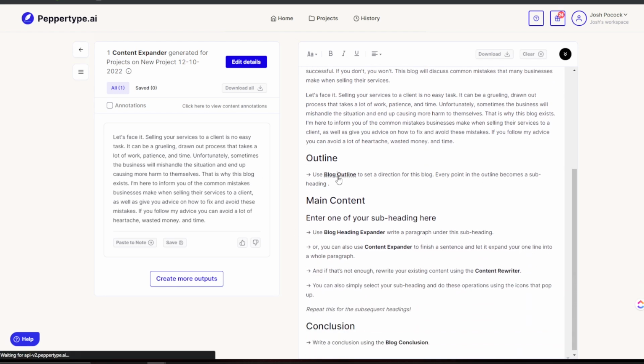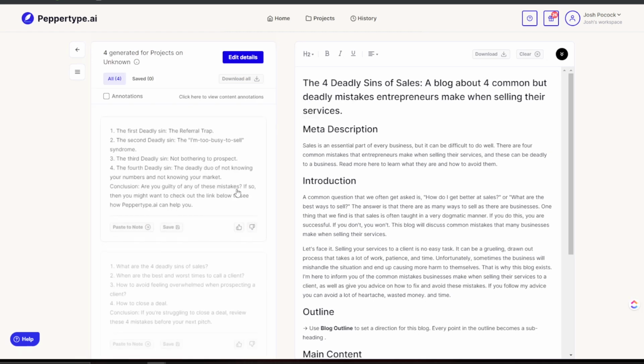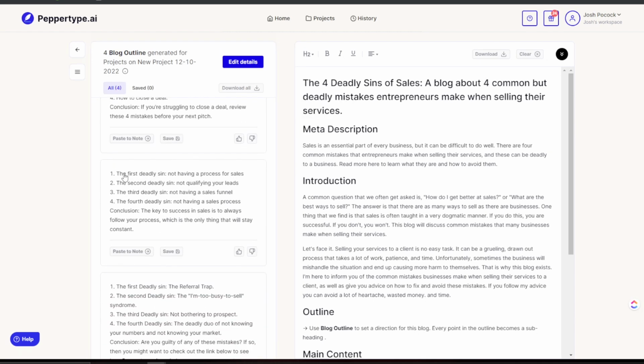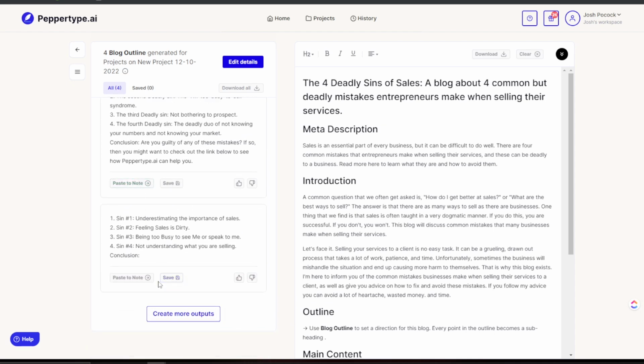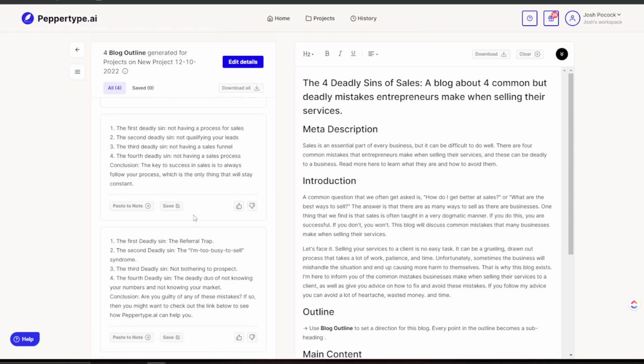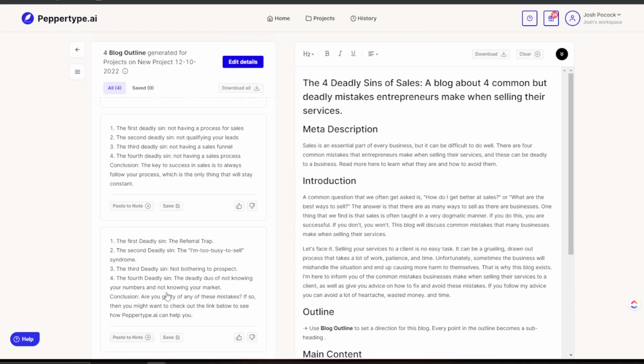Outline, so use blog outline. The blog topic, we're going to use this. Create content. All right, so you can see we created nice outlines, 4 different things. Oh, this is pretty cool. Feeling sales is dirty. Oh, wow, which is actually some good advice. But this is actually cool. So the first deadly sin, second deadly sin.